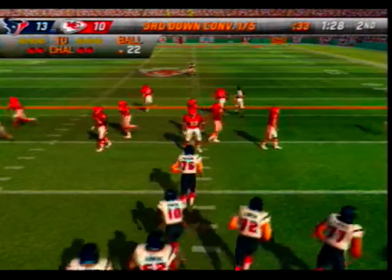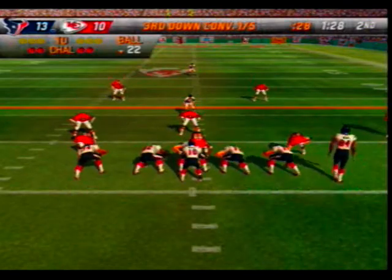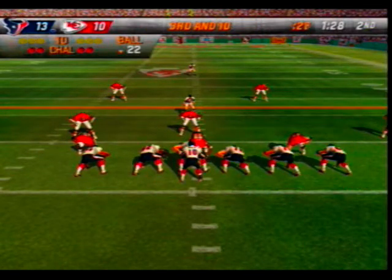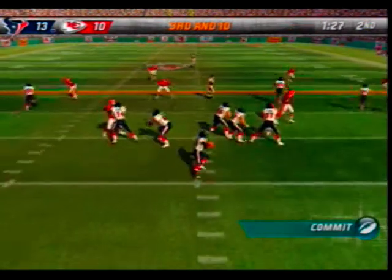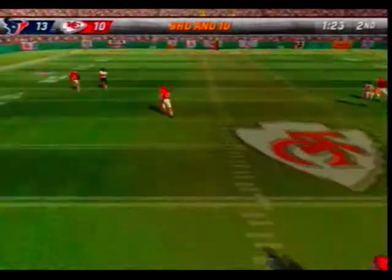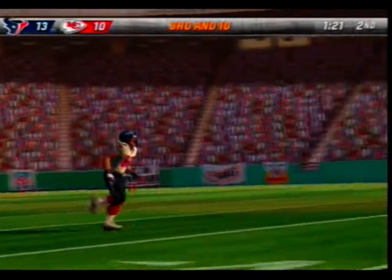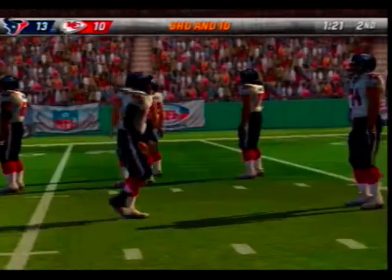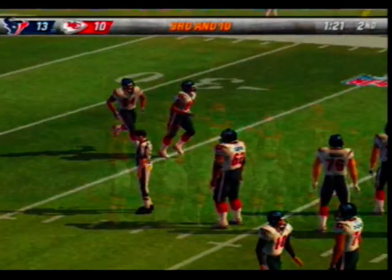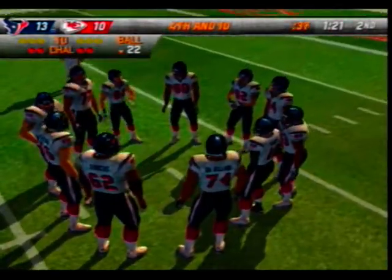Third and 10. Ball on the 22-yard line. The Chiefs come out in a nickel package. Pressure going for the deep man. It's batted away. He's a competitor out there. He wants the ball in pressure situations, and you can usually count on him to get the first down for you. This time, he just couldn't hang on to it.